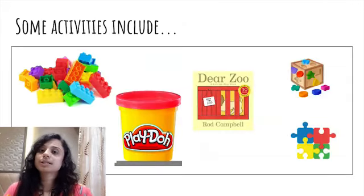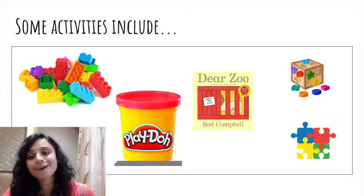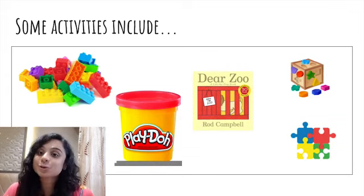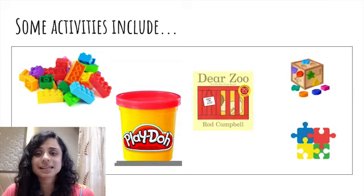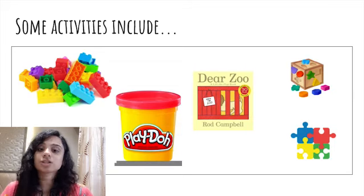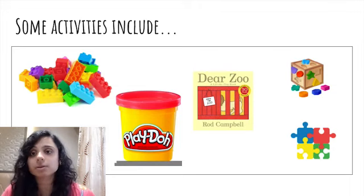Some of the activities that work really well for building sitting tolerance are using Lego blocks or building blocks, using Play-Doh to make different items, reading a picture book with the child, a short one initially, and sorting objects or items using the shape sorter. Some children really enjoy puzzles, and these are some of the activities that really help in building sitting tolerance.